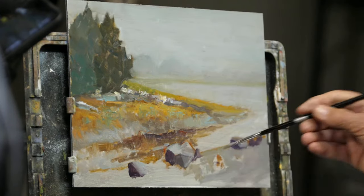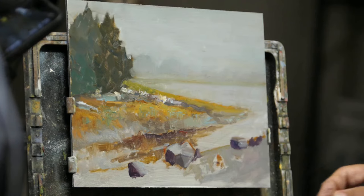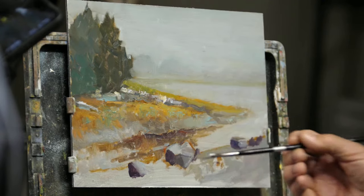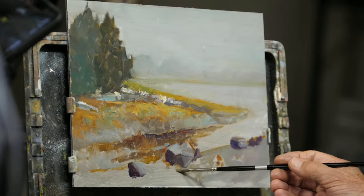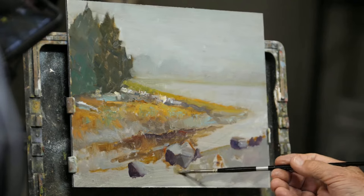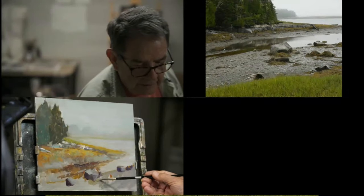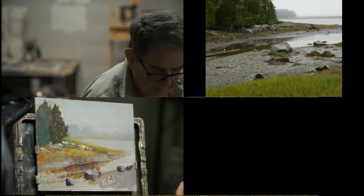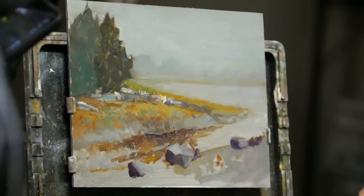I'm thinking, as I'm moving near this little purple thing here that I made, that rock, I know my photograph doesn't show the land being warm, but I'm going to make a little yellow green right there near that thing, because I think it'll work. I think it'll make it look nice, and it did, I think. Yeah, it's beautiful. It's awesome. So I am just thinking about that little color vibration thing we talked about earlier.